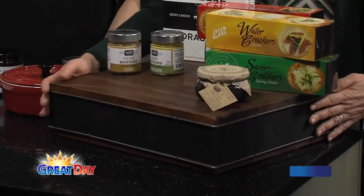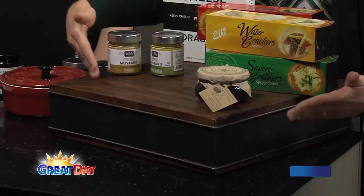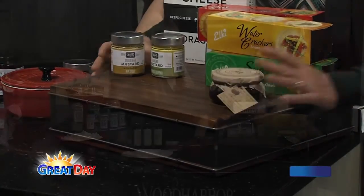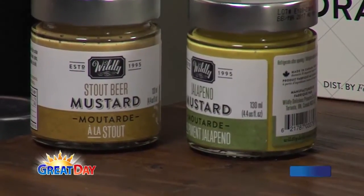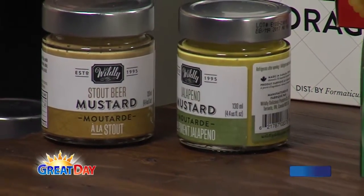I know, it's absolutely stunning. Obviously you could cut on this, and you'd even give it character if it got a few cuts on it. It's beautiful. Absolutely, I love it. And you also sell a few food items that would enhance the charcuterie. When you have the charcuterie and cheese, it's about more than just having the meat and cheese. You always want to have something bready, something jammy, and something acidic.